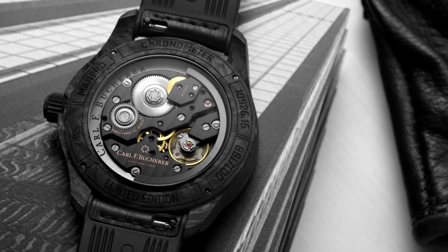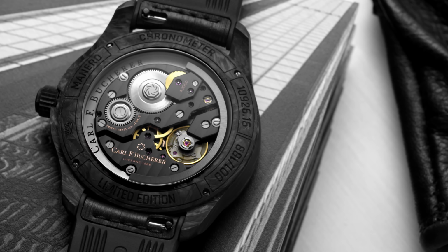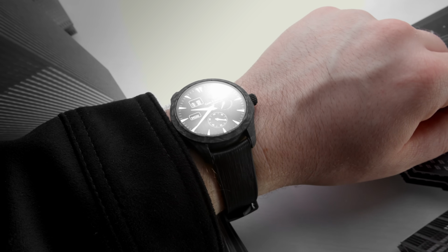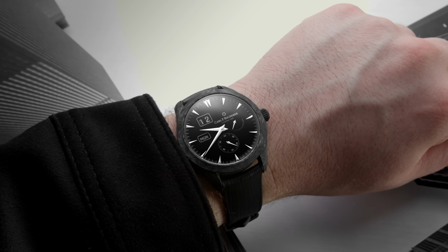This model, unlike the previous ones, is also limited. It's limited to only 188 pieces worldwide. The carbon case makes the watch really, I think, tough looking.